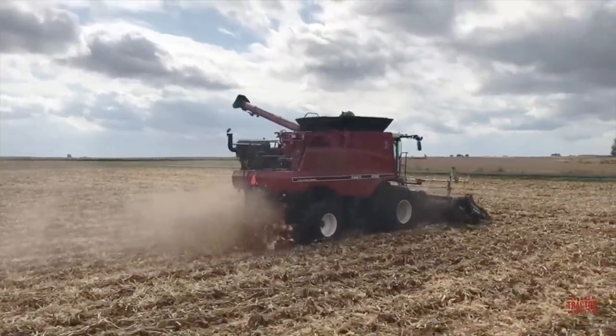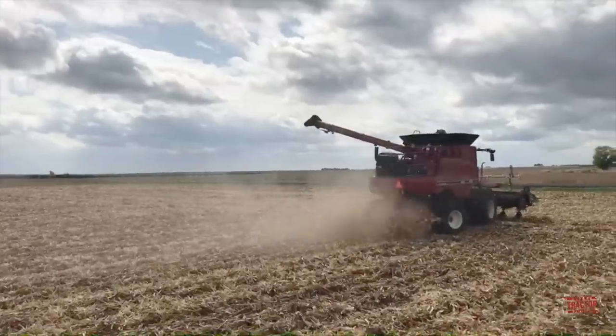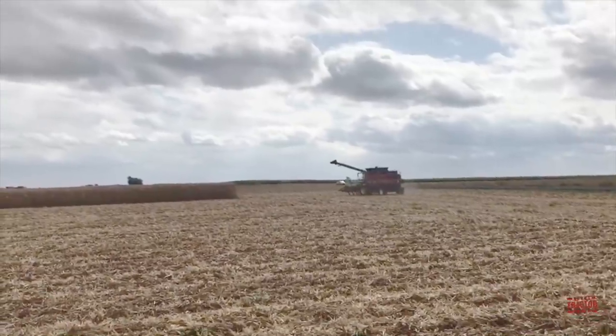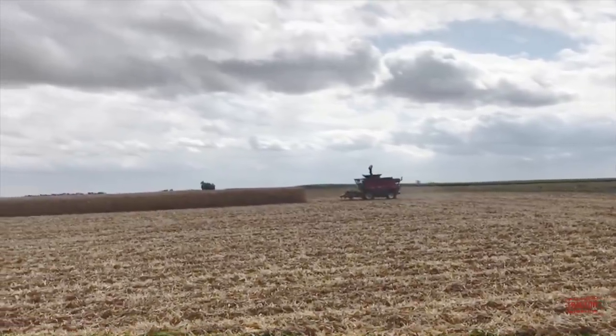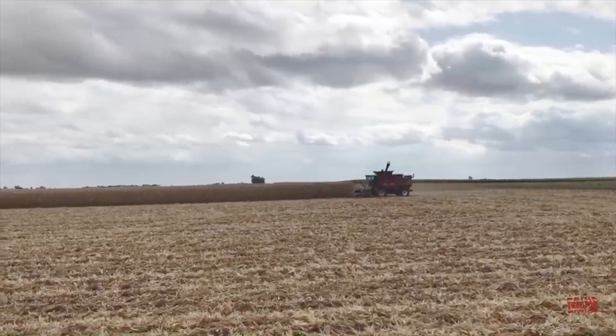For model year 2019, Case IH is celebrating the IH heritage of its combine line by painting the 150 series Axial-Flow combines, including the 5150, 6150, and 7150 combines, in the traditional red and white colors of International Harvester.